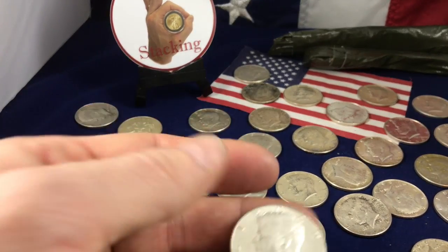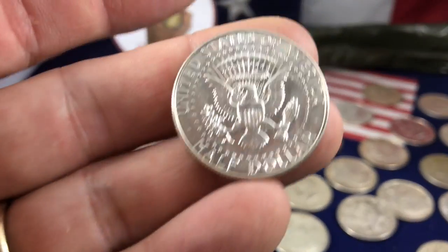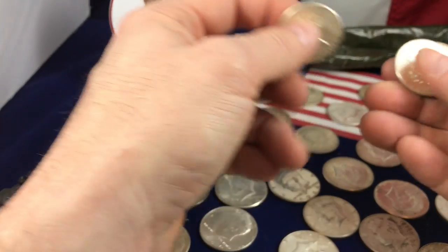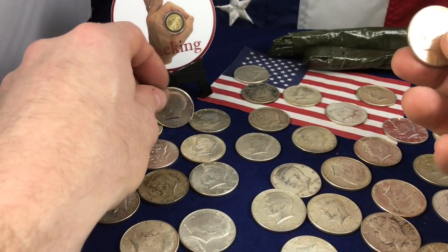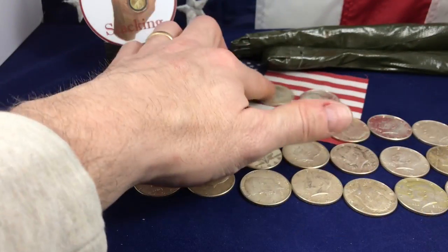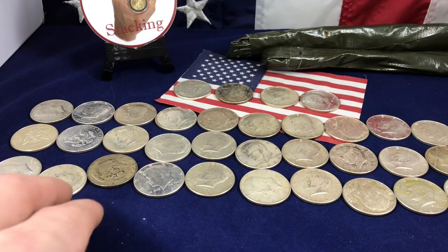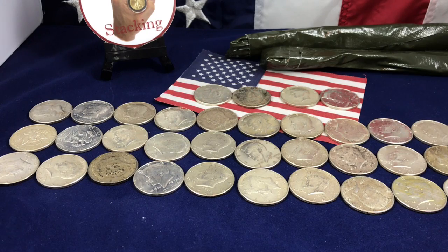Whoops. Man, oh, another nice, gorgeous example. Wow. This is quite the array. I'm not used to getting so many at the same time, but I am deeply impressed. 37, 38, 39, 40. That is $20 face. And I got all this silver for melt. Isn't that incredible? Man, Clueless Homesteaders, you really, really were generous to do that. I thank you so much.